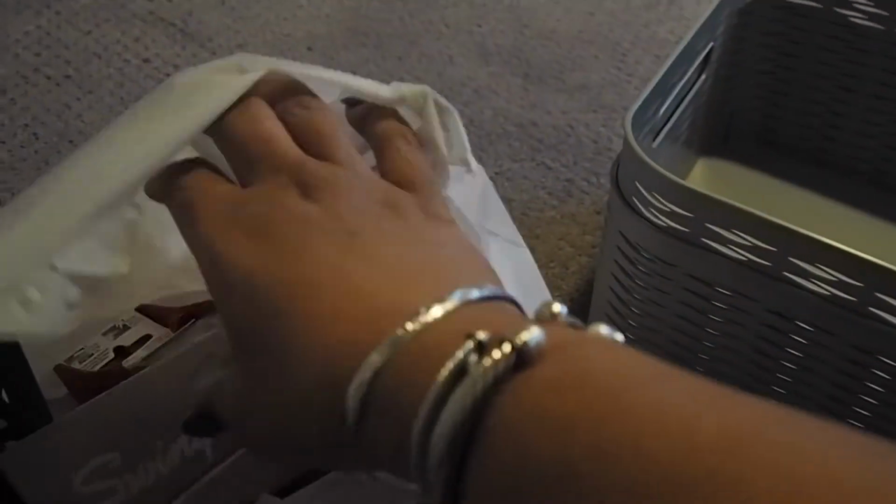Okay, so I got 2 of these. Again, I just had them nested inside each other, but that's 2. They're a little bit wider. And if I check my app, those were $6 each. So I didn't think that was too bad either for $6 to try to organize some of those cluttered areas that I told y'all about. And then I got one more bag.